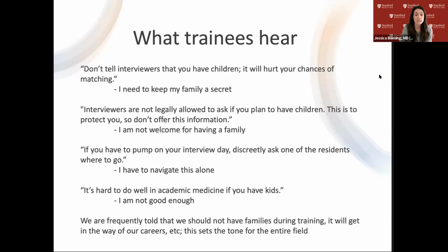And so with that, I'll tell you a little bit about me. I got pregnant during my third year rotation of medical school. I took Step 1 when I was 33 weeks pregnant, and I had my first child during my fourth year, not too long before starting my residency application process.